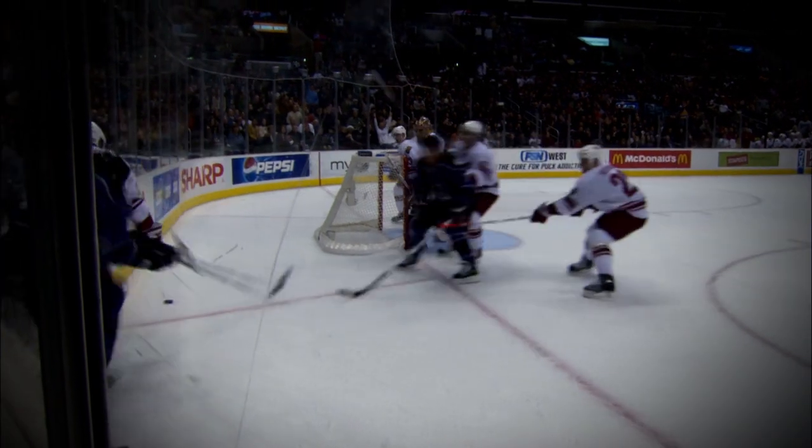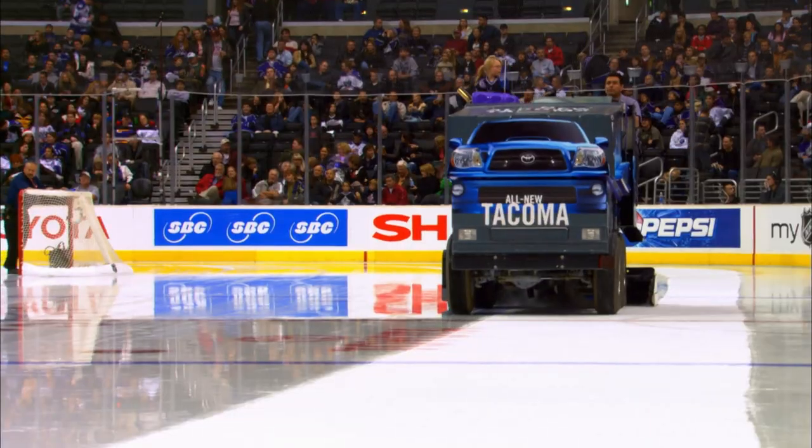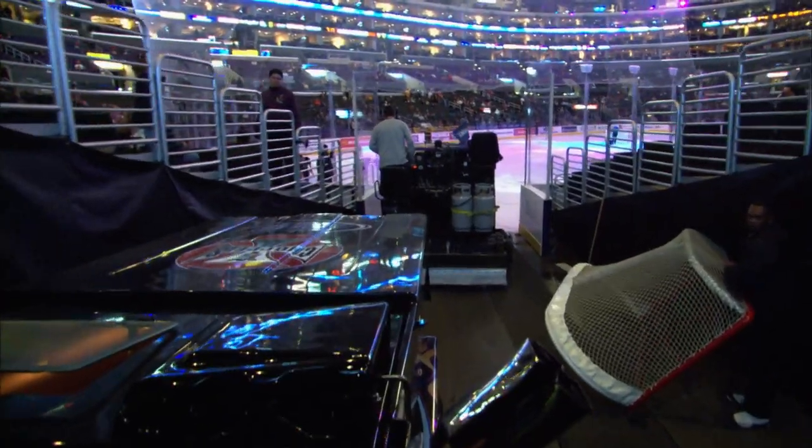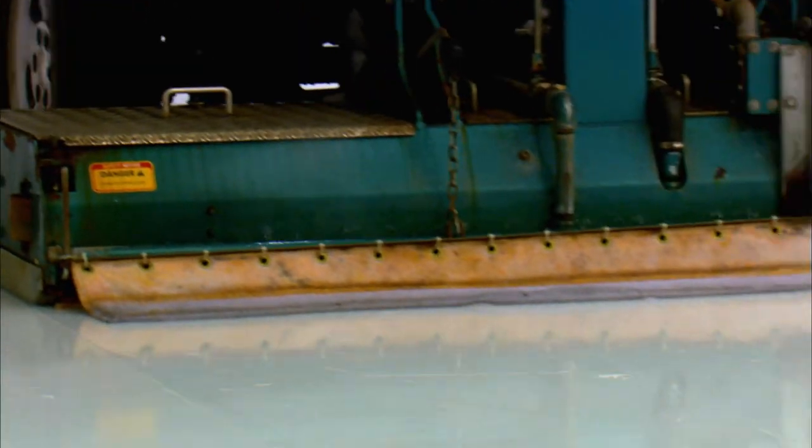Ice hockey. It's one of the fastest games in the world. They wear all that protective gear for a reason. Those pucks can travel at 100 miles or 160 kilometers an hour, which is easily enough to kill you. But everything would grind to a halt if it wasn't for the ice resurfacer. When the play stops, this cool customer turns the pitted, scarred surface into gleaming, super smooth ice. How do they do it?